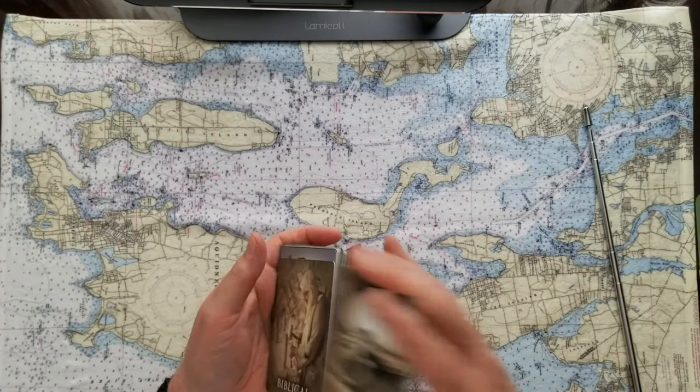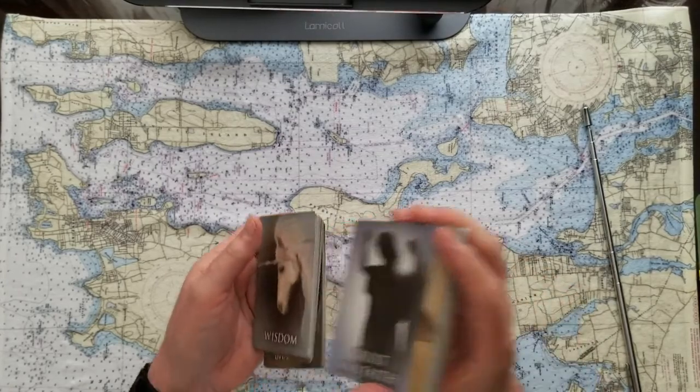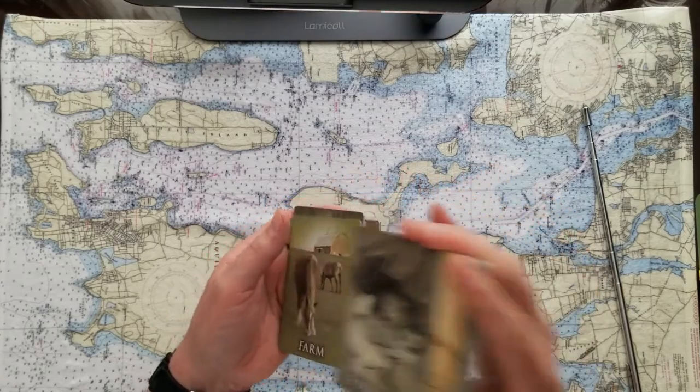four-card pick for today. So again, like I always say, clear your mind. Take a deep breath, just like this.